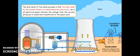The end result of this process is that the heat made by the nuclear fission is transformed into electricity in the generator. And as in all electrical power stations, the voltage from the current produced is raised and transferred to the power grid. If you remember, after every power station, we always have a transformer that raises the voltage from the current to be transported.